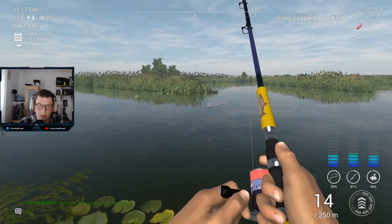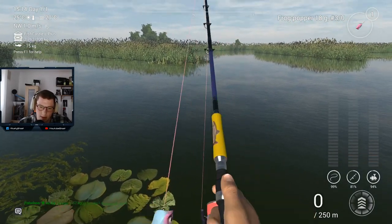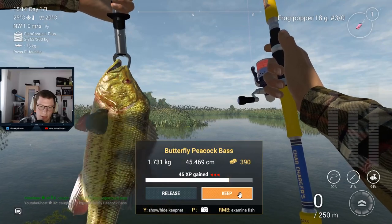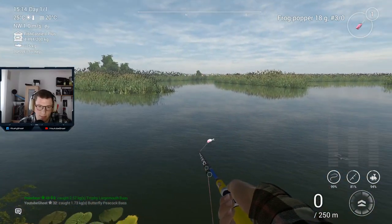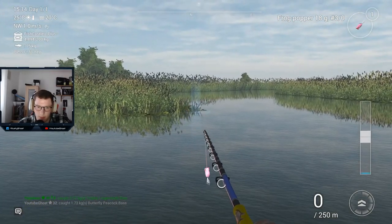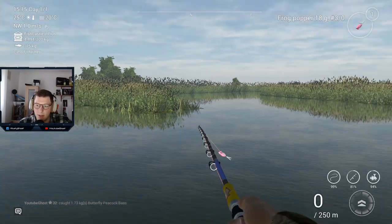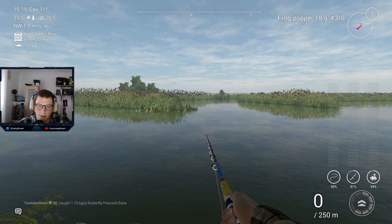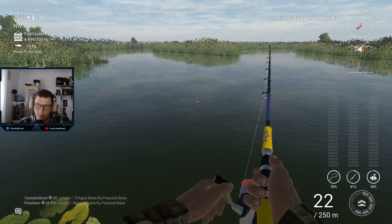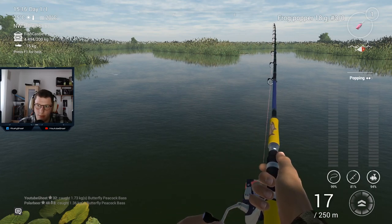There we go, got another one. Oh, nice. Another peacock butterfly, there you go. Nah, I don't wanna cast it in the reeds, even though it won't cut my line because it's braided, it still might cut. The reeds are really sharp like a blade and they will cut.